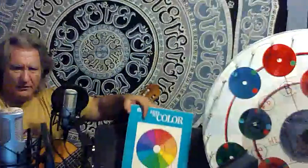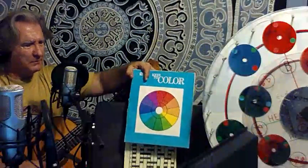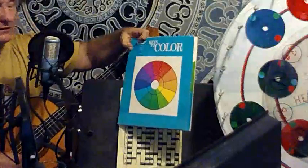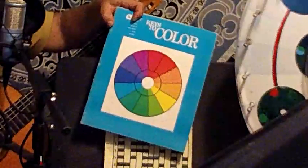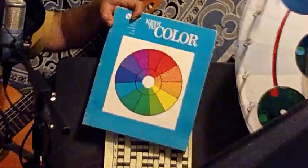Can you imagine the surprise that an economist found? One day lately, I picked up this book from somewhere, and it says Keys to Color. And I'm asking you to count how many slices the colors have. 1, 2, 3, 4, 5, 6. Okay, there are 12. Yeah, we knew that.